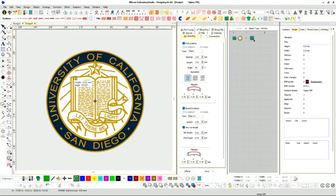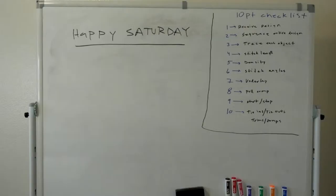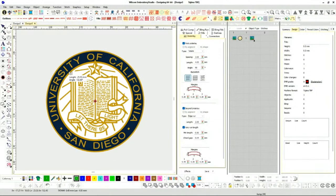First thing I want to talk about. If we're looking at our checklist right here, number two on the checklist, sequence. Sequence of the entire design. So sequence is in what order do you want to stitch this out? Now you could digitize it in any order and then at the very end organize it, but you should already have an idea of what you want to stitch first.